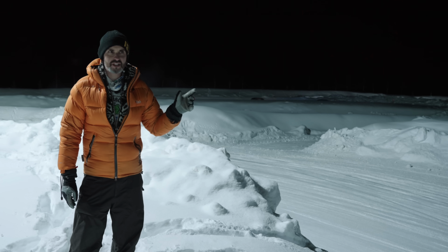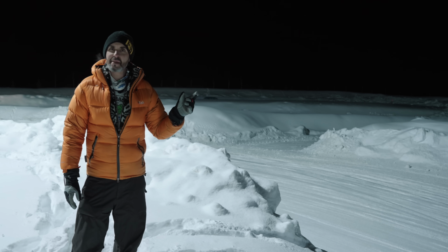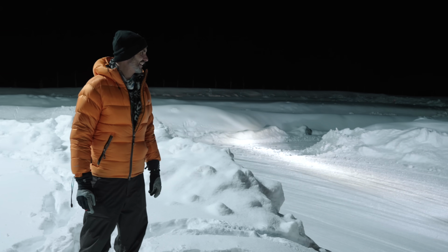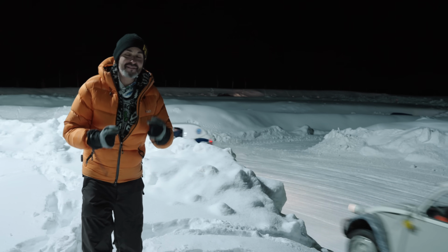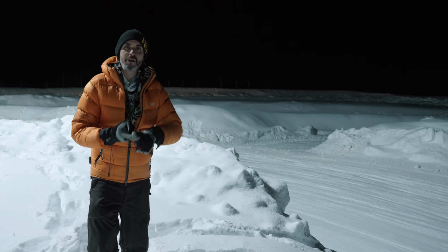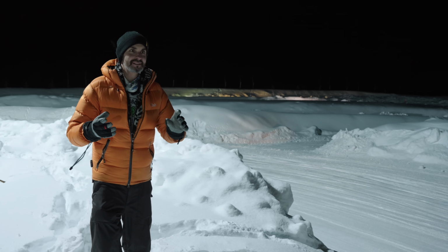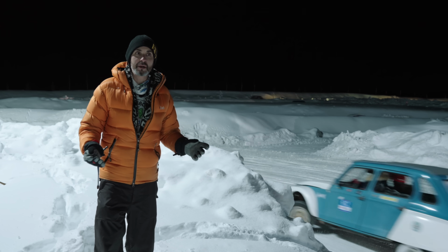This is the last session of day one now, and there's been so many thrills and spills. I've got to say, I have never had so much fun, totally sideways, at basically walking pace. And the cost to prep the car is almost nothing.